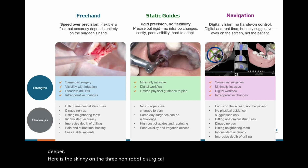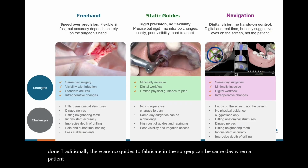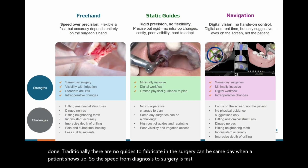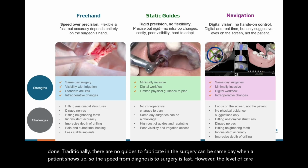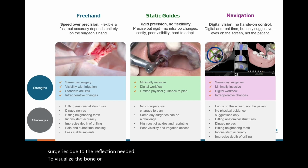Freehand has been done traditionally. There are no guides to fabricate, and the surgery can be same day when a patient shows up. So the speed from diagnosis to surgery is fast. However, the level of care and precision is highly operator dependent. Most freehand surgeries are more invasive surgeries due to the reflection needed to visualize the bone or vital structures. The ability to have precision and accuracy is highly operator dependent.